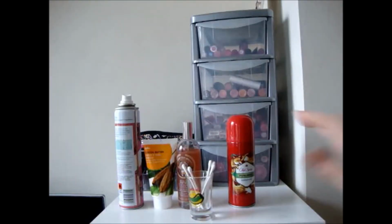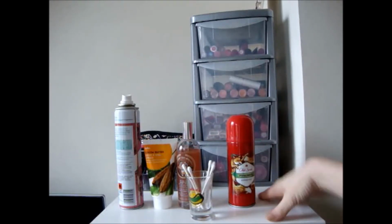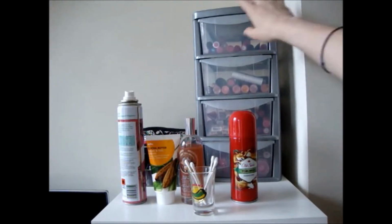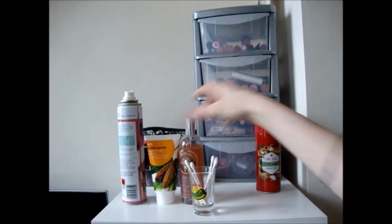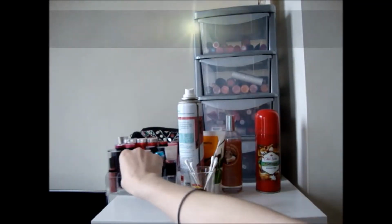So we're going to start off with the tabletop area here. This white thing here is the Alex 9 drawer unit. So I'll just show you, it looks like that, the big one you've seen before. So this is what's on top of it. This drawer set here I got from Asda a very long time ago, but it's just a basic sort of plastic drawers. And behind all these bits and bobs, I've got one of these lipstick holders, so I guess I'll show you that first.